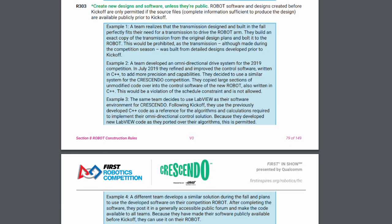R303. Create new designs and software unless they're public. Robot software and designs created before kickoff are only permitted if the source files, complete information sufficient to produce the design, are available publicly prior to kickoff. Blue box. Example 1. A team realizes that the transmission designed and built in the fall perfectly fits their needs for a transmission to drive the robot arm. They built an exact copy of the transmission from the original design plans and bolt it to the robot.